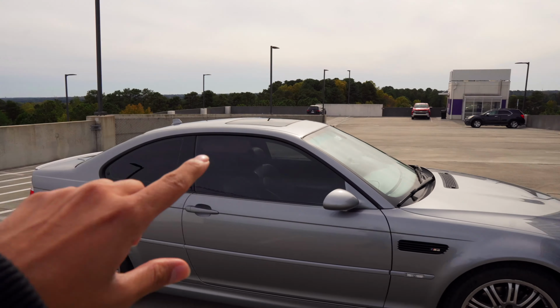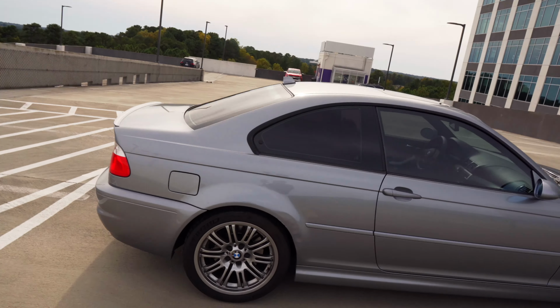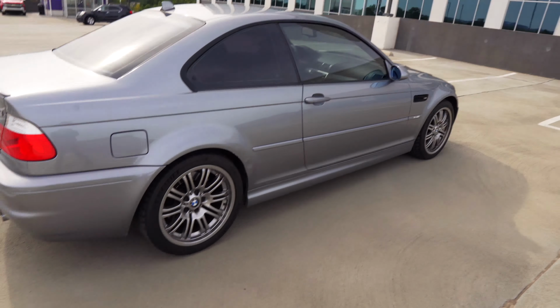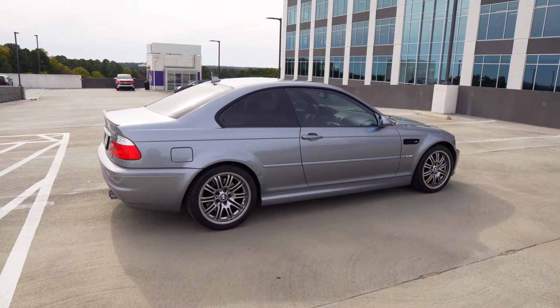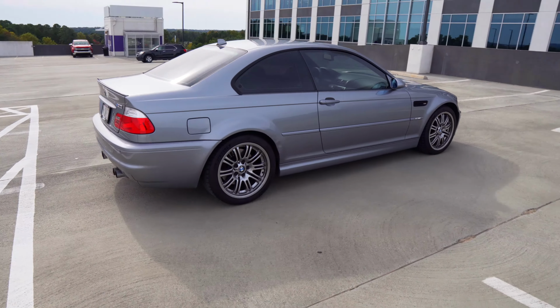The sunroof surprisingly works, thank God. I'm not gonna mess with it too much. The rear power windows also work. I love how they flap open, so it's so fun to see that. The wheels, actually, these are starting to grow on me. I didn't like these at first. I really want the CSL 19-inch wheels, but these actually aren't too bad. I don't mind them too much.